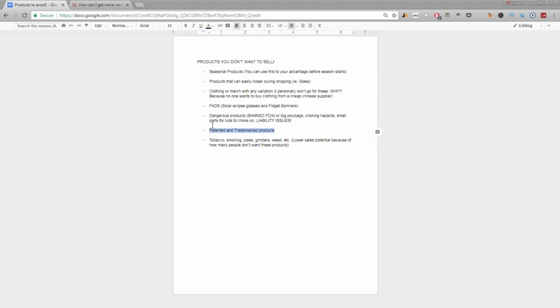So obviously, when you're going through patents and trademarks, you will just look for the product that you are selling, and then look to see if it's on there. And if it's not on there, you're pretty much good to go. It's straightforward, and that's about it. So make sure you guys don't have any patented or trademarked products.